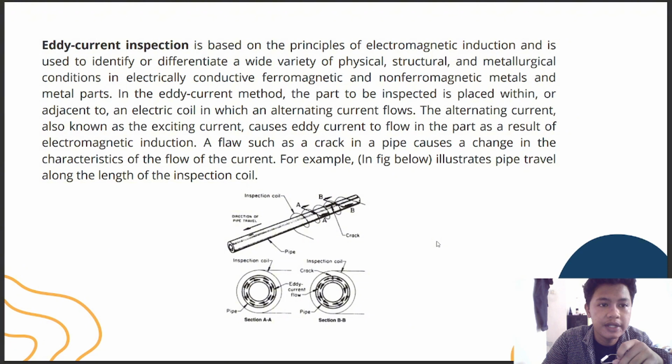Last is eddy current inspection. It is based on the principle of electromagnetic induction and is used to identify or differentiate a wide variety of physical, structural, and metallurgical conditions in electrically conductive ferromagnetic and non-ferromagnetic metals and metal parts. In the eddy current method, the part to be inspected is placed within or adjacent to an electric coil in which an alternating current flows.